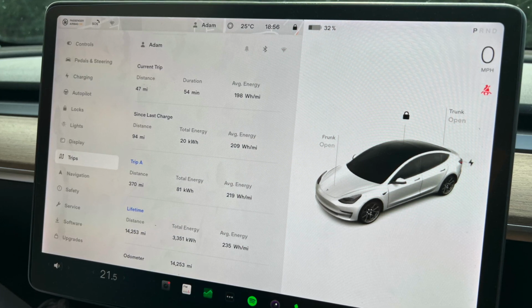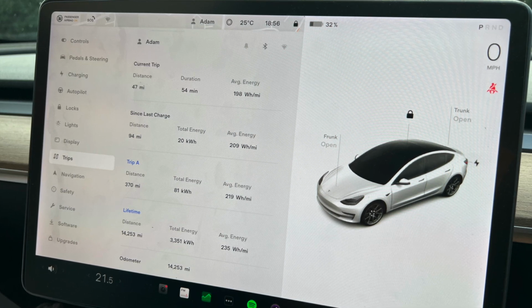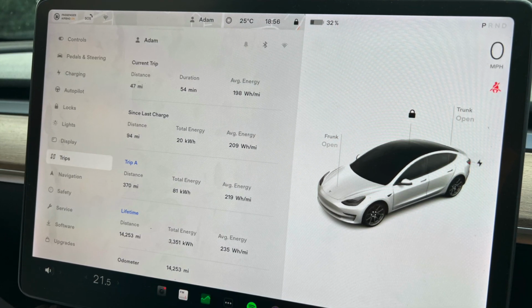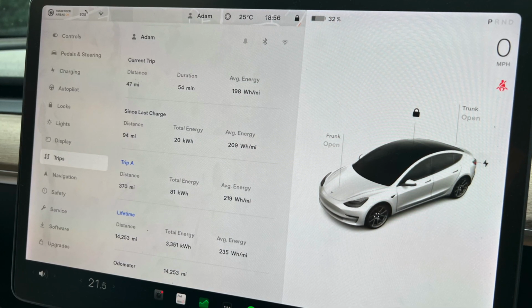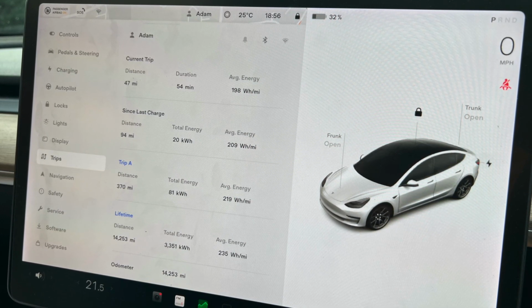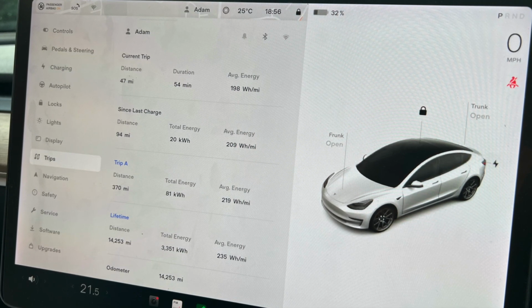However, we achieved over 5 miles per kilowatt hour for that very last stint, and this meant that over the whole round trip we achieved an average consumption of 219 watt hours per mile or 4.56 miles per kilowatt hour. And this was achieved in very much normal conditions.